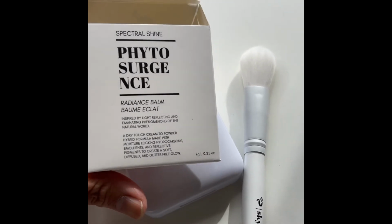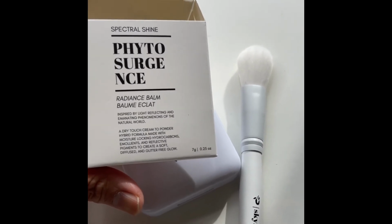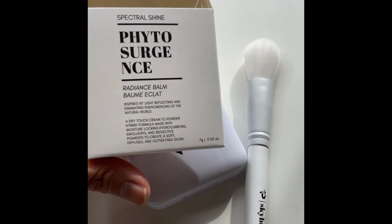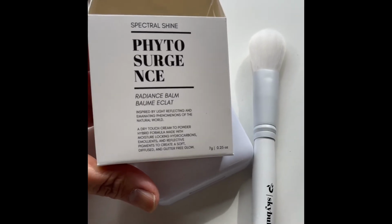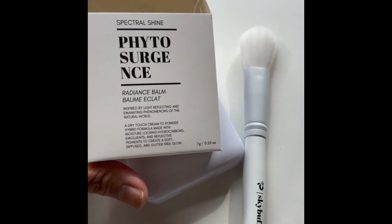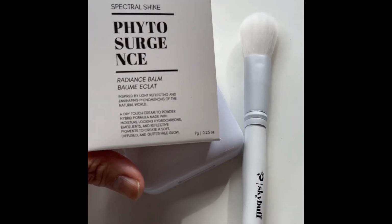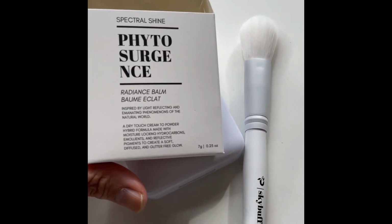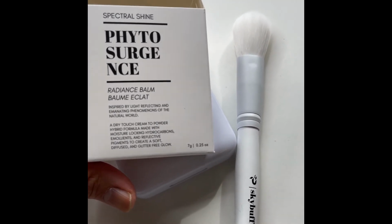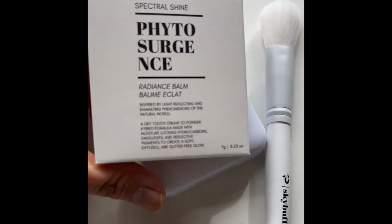I generally do not favor powder highlights. I'm really into balm and liquid highlights, but I tend to shy away from glittery or blingy highlights. I like highlights that look like they meld into the skin and are glitter free. So I'm really interested in trying this.